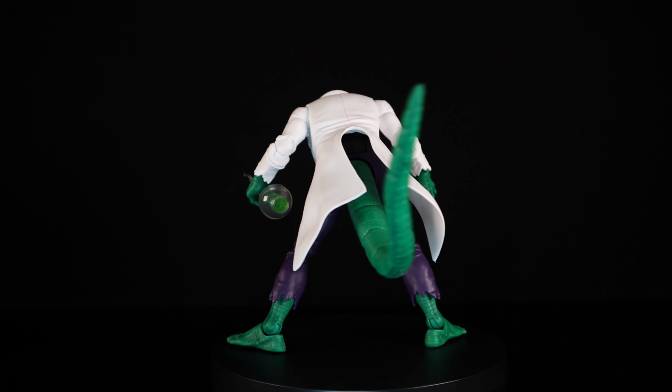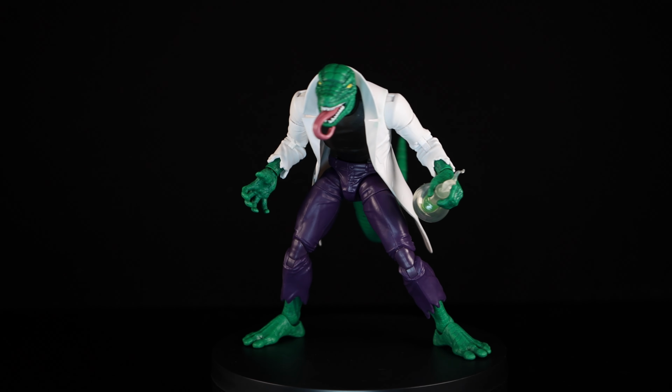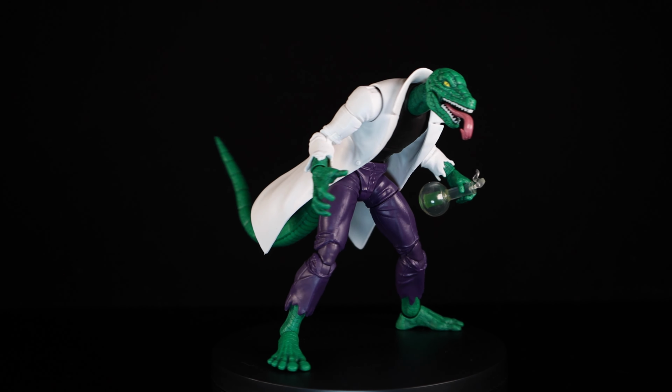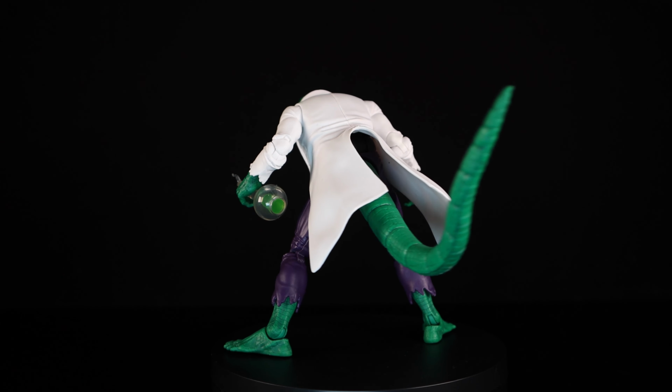Do I need to say more? Everything about this figure is amazing. And yeah, perfect looking Lizard in my opinion. He is my definitive Lizard that I will have in my collection for years to come. So very, very happy with this figure, and I recommend you pick it up if you can.